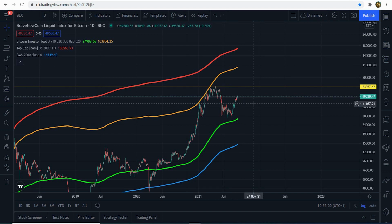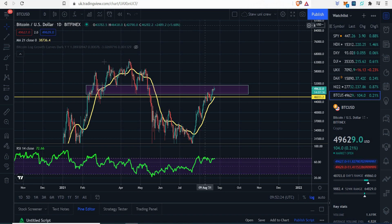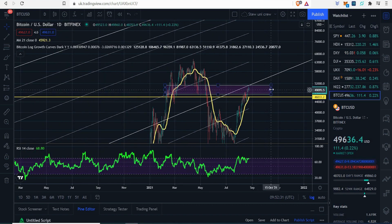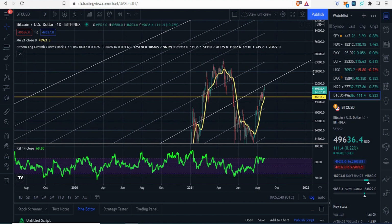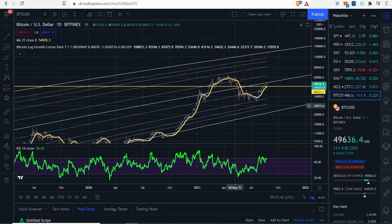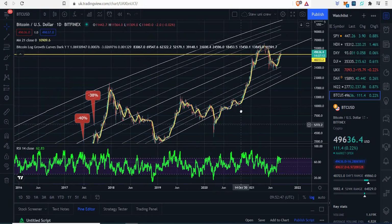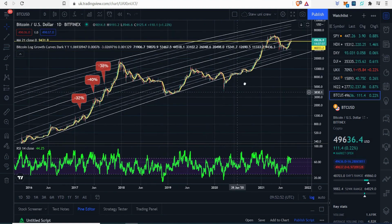Oh, one last thing that I haven't showed you, which I think is really important, is this. This right here is the logarithmic growth curves. I'm going to zoom out. I'm going to delete this box for a minute. Actually, I'm going to keep it there so I can show you. Can you hide it? Is there a way to hide it? Just press the hide button. Hide. I'm going to show you this. This is powerful. This is the logarithmic growth curves. And the reason I'm showing you this is because it's been spot on when it comes to calling tops and bottoms, mid cycles and all sorts.